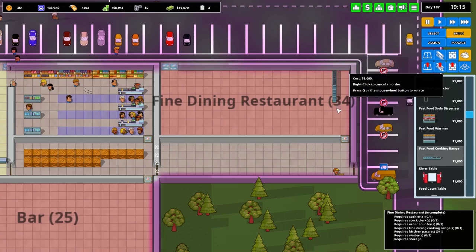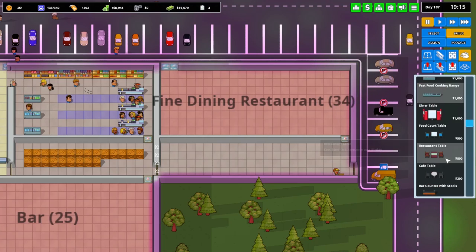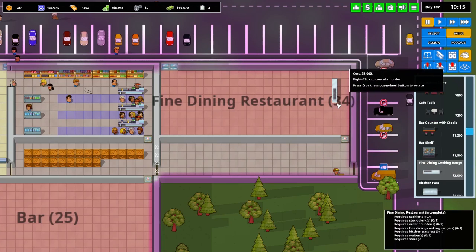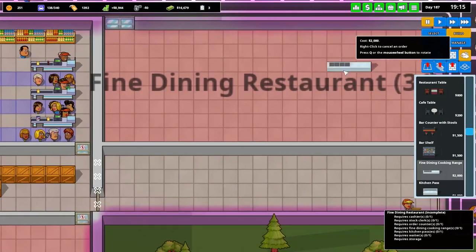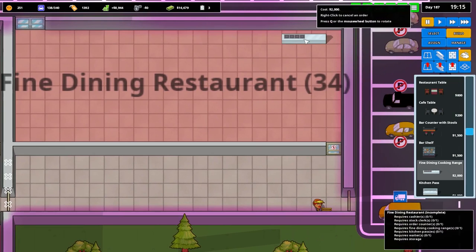I genuinely don't know. I'm going to put that there. When you rotate it, it doesn't give you any clue. So I'm going to put one of the sort of... Oh, no, that's a fast food cooking range. That could have been a bit of a stupid mistake. They don't rotate in any convincing way, so I don't know. I'm going to put that in the corner. Let's see if that works.